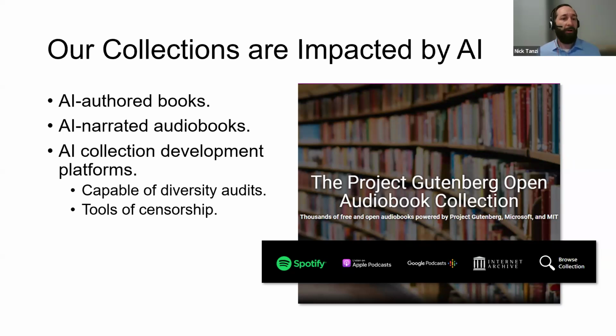And you will see a rise of AI collection development platforms, platforms that can analyze your collection, that can functionally read your collections, and then tell you where they may be deficient. They can be capable of things like diversity audits, but the same tools of inclusion can be used for exclusion, and we need to be concerned about that.